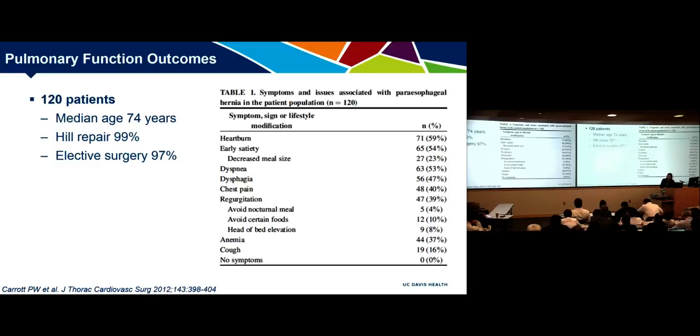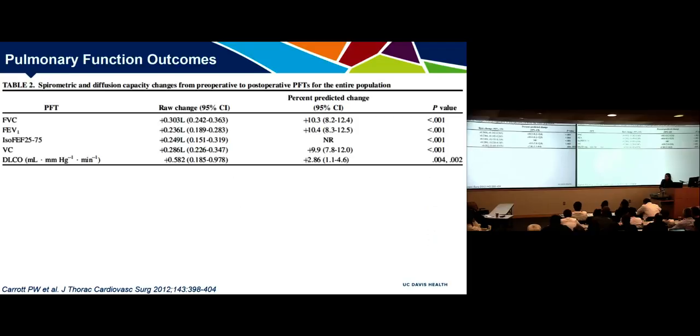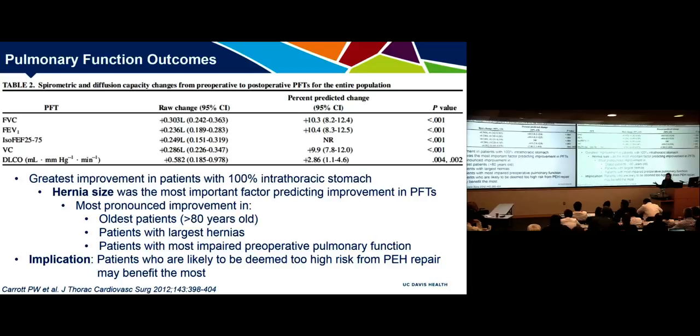But one thing I found very interesting is this pulmonary function issue, because a lot of these patients present with shortness of breath, dyspnea on exertion, and these are older patients, median age 74. Basically, this group showed that every single parameter in pulmonary function testing and spirometry improved. That's hugely important, because the greatest improvement was in the patients whose whole stomach was in their chest, not surprising, because I showed you earlier that those patients have the most symptoms. Hernia size was the most important factor predicting improvement in pulmonary function. The most pronounced improvement was in old patients with huge hernias, patients with the most impaired pulmonary function.